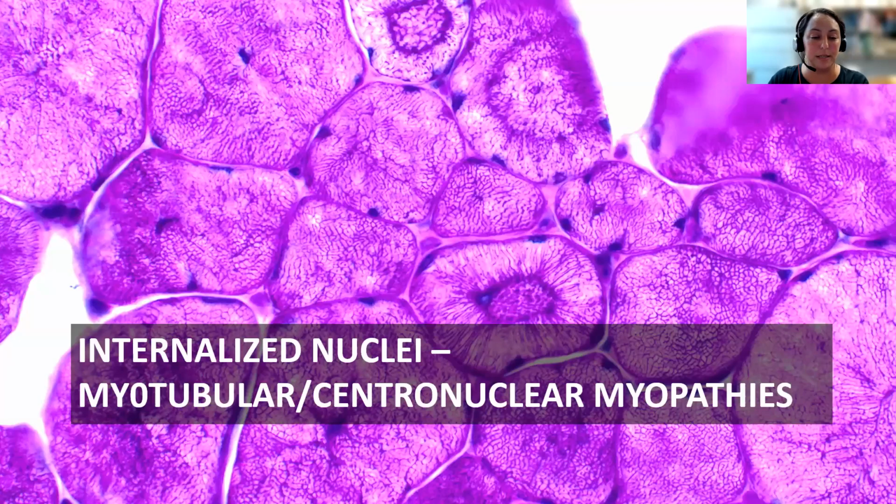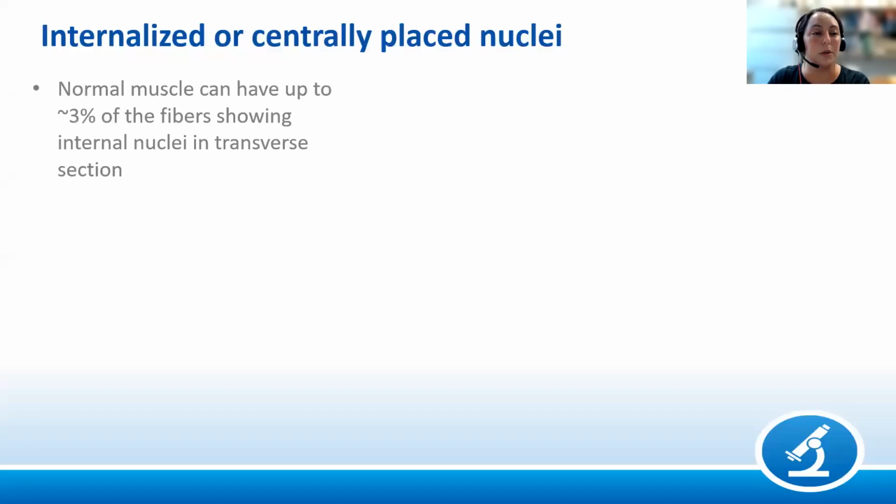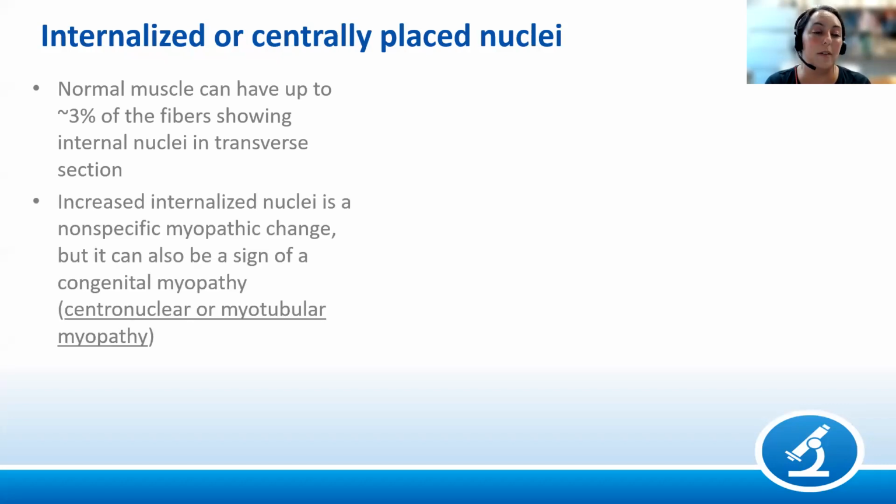And what about internalized nuclei? Normal muscle can have up to about 3% of the fibers showing internal nuclei in transverse section. When we have increased internalized nuclei, we think of that as a non-specific myopathic change, but it can also be a sign of a congenital myopathy. So keep that in the back of your mind.